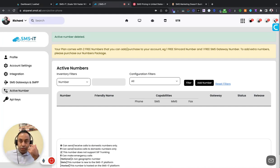So the core setup is that you have your SMSit dashboard, your account, you connect it to an app that sits on your Android phone, and then you create, launch, and play around with your campaigns within the dashboard, and then it uses your phone to send out all of the text messages.